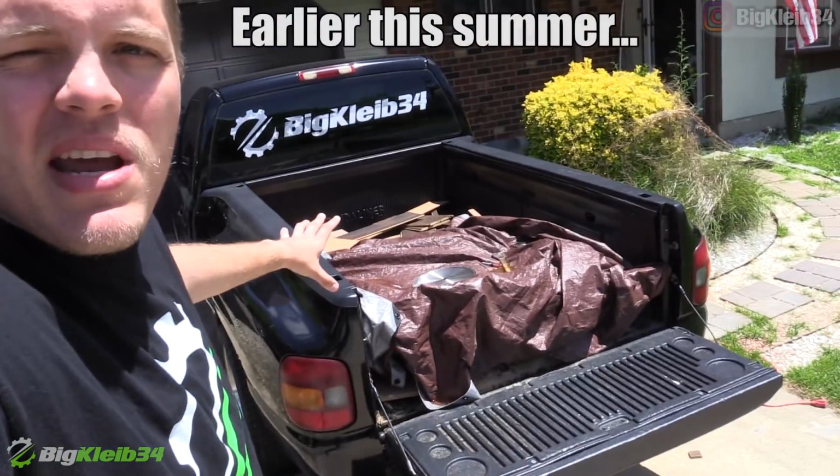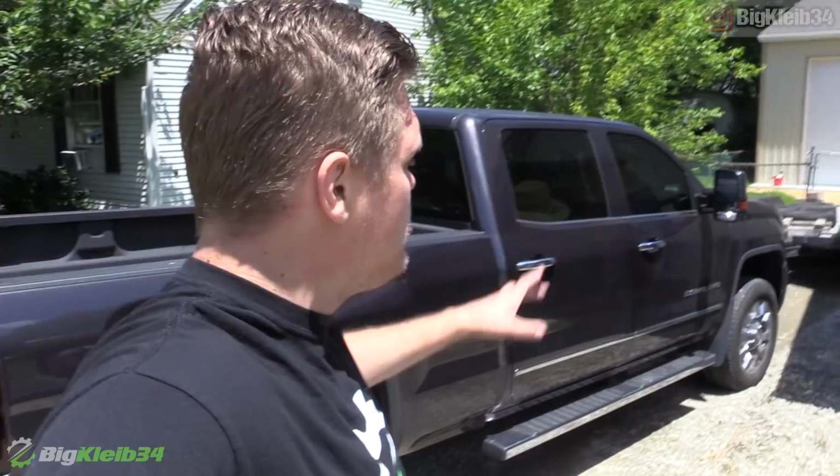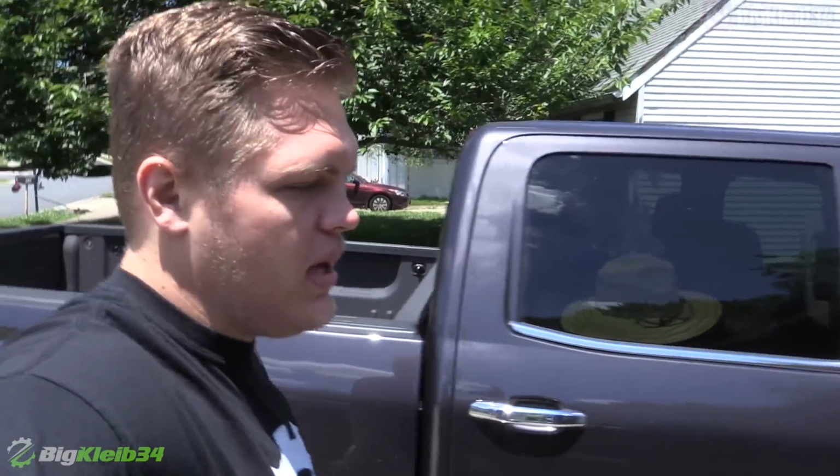So let's jump right into what's been going on with my single cab. As you can see, I might or might not have been using it as a sawhorse. It's getting dropped off today. Diesel's Unlimited. So we got to clear off the trailer, clear out the bed of this, get it cleaned up just a little bit, and get it all hooked up and get it on the trailer.